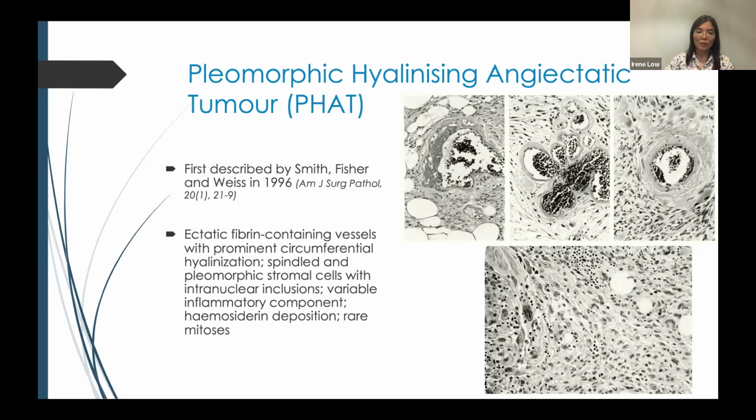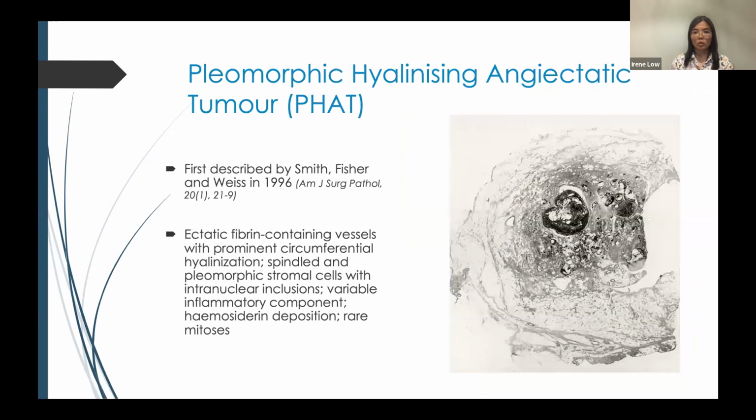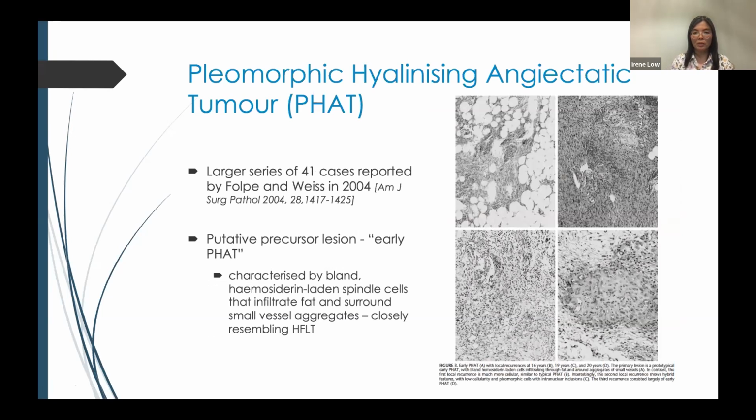Even though it was named pleomorphic hyalinizing angiectatic tumor in 1996, and at the time it was thought to be largely predominated by the vasculature, when you go back and look at the original images that are shown of the lesion, it indeed has a rather prominent infiltrative component at the periphery of it.